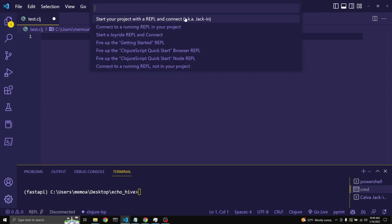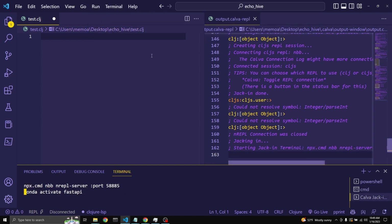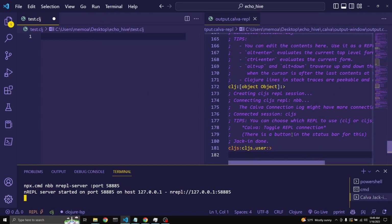I believe I failed a few times trying to do the second one, and when I click on the first one, I get these 3 examples. Now, I'm not sure what these exactly are, but I think they are package managers. Don't quote me on it. But I was able to get some luck with Babashka. When I click on it, it's starting a server and it is connecting. See, it says REPL server started on port. Okay, this works. This allows us to run our code.